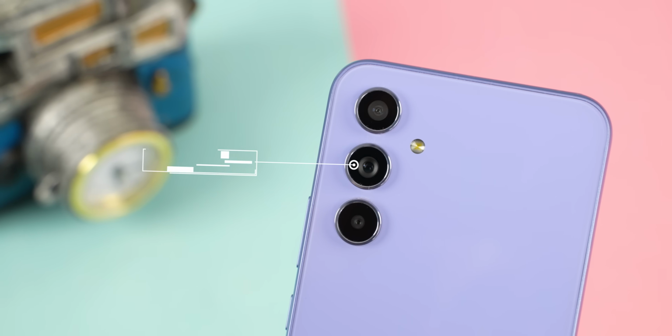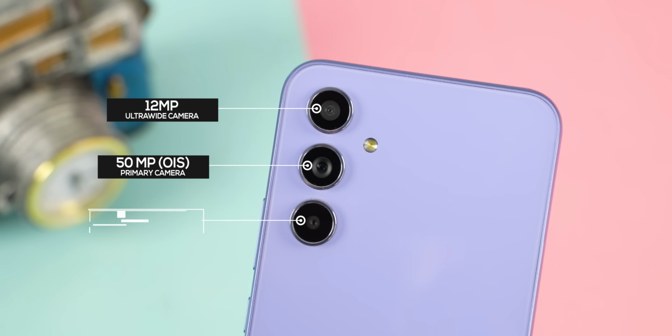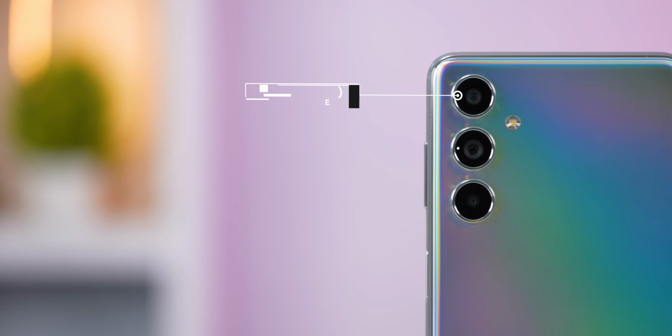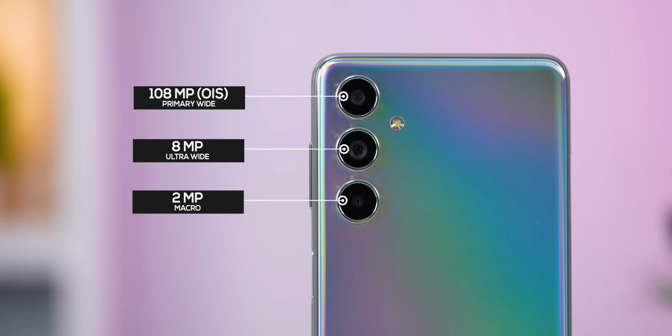Okay, that brings me to the cameras. The Galaxy A54 gets a 50 megapixel primary, a 12 megapixel ultra wide, and a 5 megapixel macro sensor compared to Galaxy F54's 108 megapixel primary, 8 megapixel ultra wide, and a 2 megapixel macro unit.